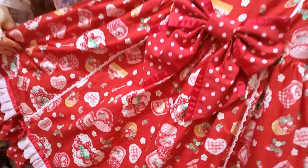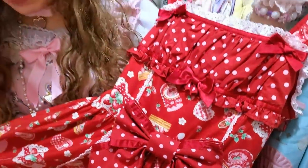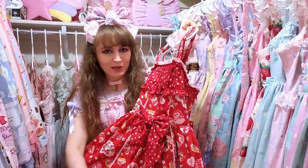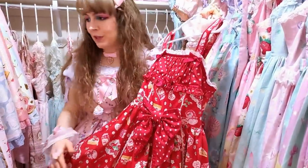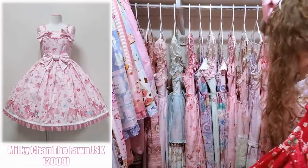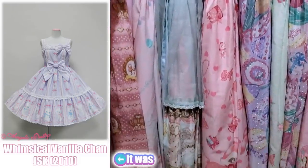This dress, when I first joined the fashion, was not actually one I liked very much. I wasn't really a fan of all over scatter prints. I came in when the border prints were starting to be a thing, when they started to get big and every Lolita was obsessed with Milky Planet, right? Milky Chan the Fawn, you know? Was Whimsical Vanilla Chan a 2010 era print? I feel like it was 2010.